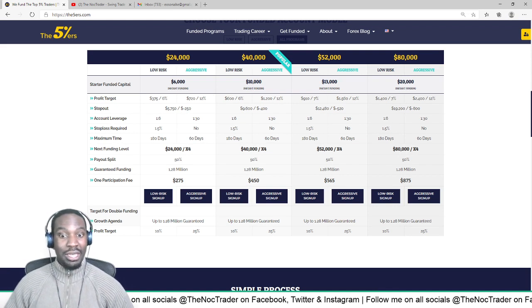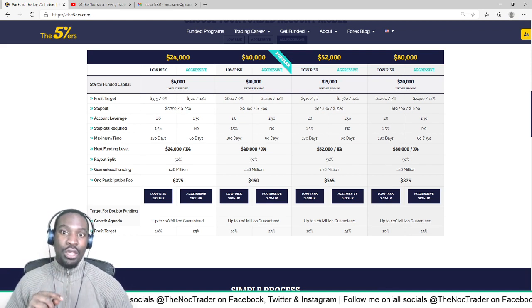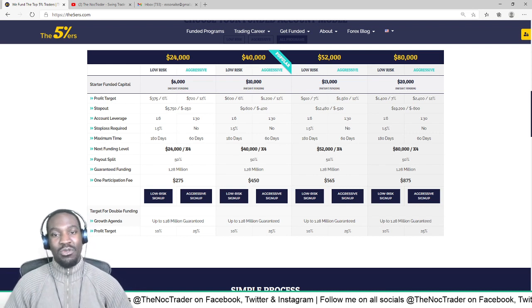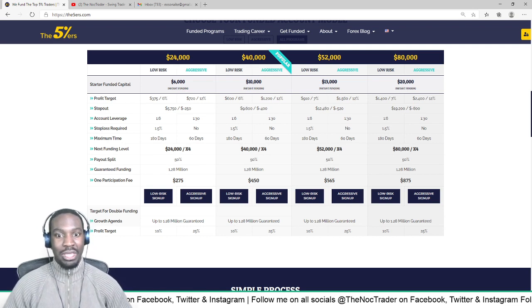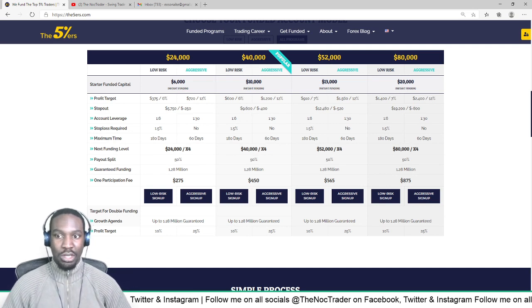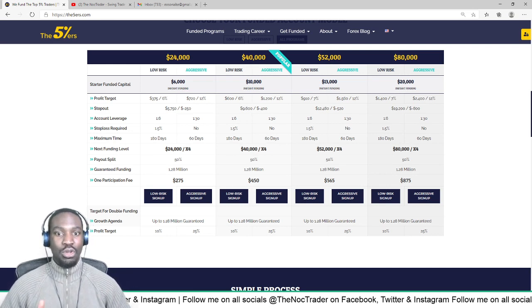And the way this works is that I believe you don't even need to apply for the aggressive. If you do not meet the risk requirements, you'd automatically be enrolled into an aggressive account. But with the aggressive accounts, you do not get 6 months, I believe. You get 2 months to try and hit your target. So those are the main differences.